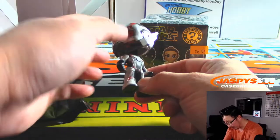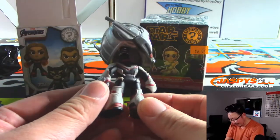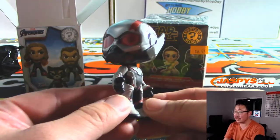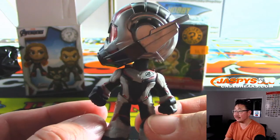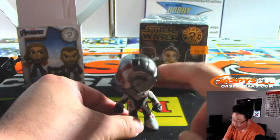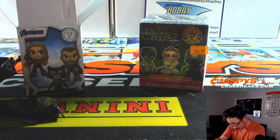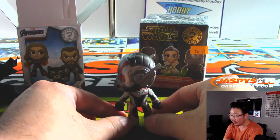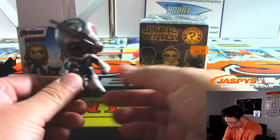What do we have here? Is that Ant-Man? I think so, yeah, right? It is. This is about how Ant-Man really is. That's about his size right there. Nice. Can you turn his head around? Not sure if I could turn his head around. I don't think so. I think he's permanently facing that way. There you go. See, these are only, what, $6.95?